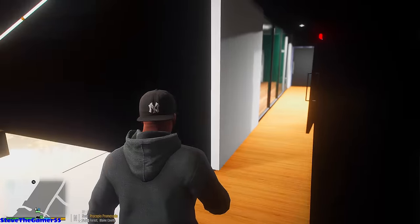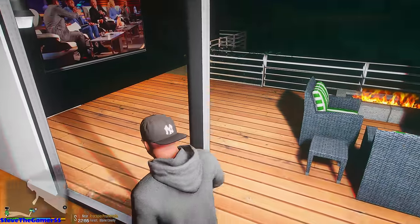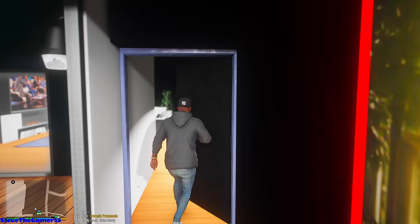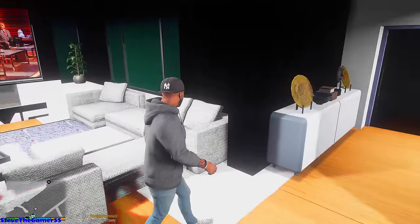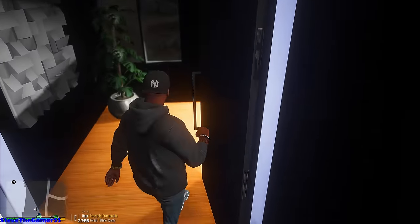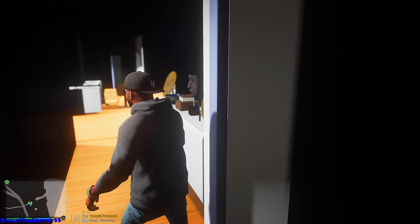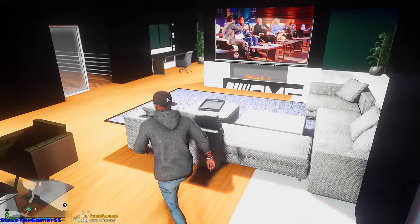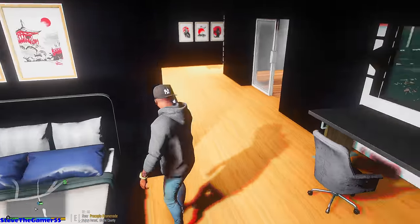Is there another side? What? Or I was expecting this place to be smaller. Wow, this is nice, man. A nice little chilling spot. I was about to say it's a one family, but nah, this is definitely a two family. And up here got their own thing, bro. They own everything. Everything. Wow. Okay, I like it.